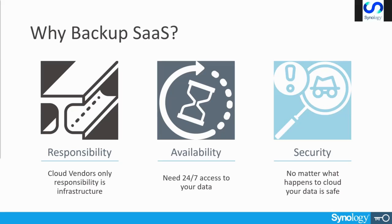So the availability is really useful to be able to access your emails anytime, even if Microsoft or Google happen to be down. Another thing too that's really important is security. So this allows you to make sure that you have your own copy of the data in case, very rarely, a cloud vendor that you're using, whether it's Microsoft or Google, were hacked and somebody was able to see their environment and potentially invoke some kind of ransomware or delete your files, or if it's just a bad actor, maybe a disgruntled employee who wants to delete everything. This allows you to have a backup on hand so you don't lose that data if it is lost in the cloud.